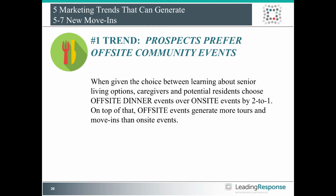Okay. Not surprising. Most of us do hold them on site, and that's how we've always done it. Another trend is that prospects prefer off-site community events, and we want to think about the psychological barriers and consumer behaviors here. When given the choice between learning about senior living options, caregivers and potential residents choose off-site dinner events over on-site events by 2 to 1. Now keep in mind, it's off-site dinner events. So again, all of these components are critical and all based on consumer behaviors.